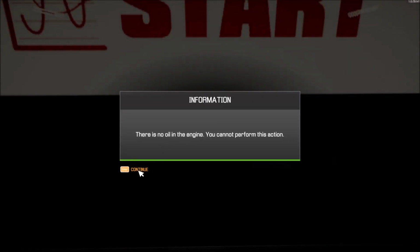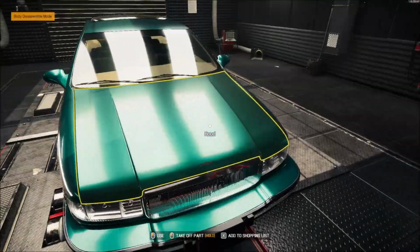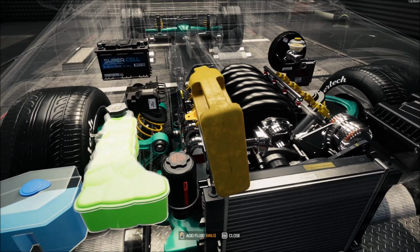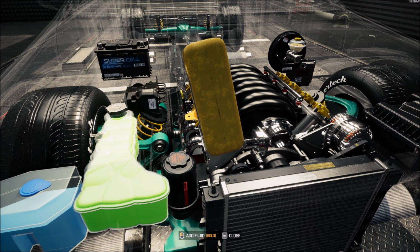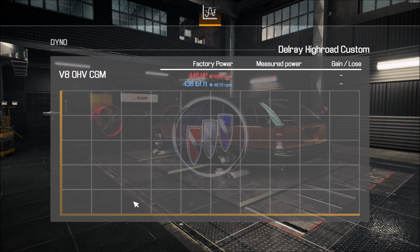All right, let's go ahead and... Oh, no oil. I forgot the oil. I knew I forgot something. Okay. Of all the fluids, that would be the one I'd forget. All right, let's see what we get.